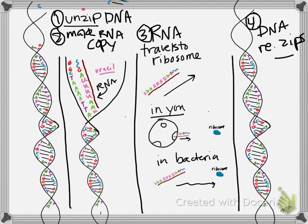Okay, so DNA unzips, makes an RNA copy. RNA travels out to the ribosome. DNA rezips. DNA's part here is done. The DNA has nothing else to do with protein making. It has the instructions. The instructions have been copied. On Monday, we're going to take those instructions and make some proteins.